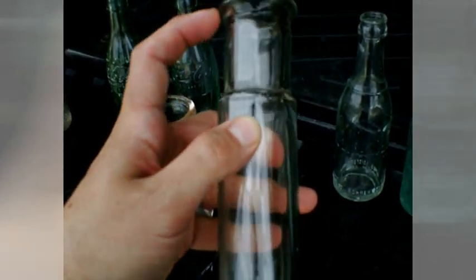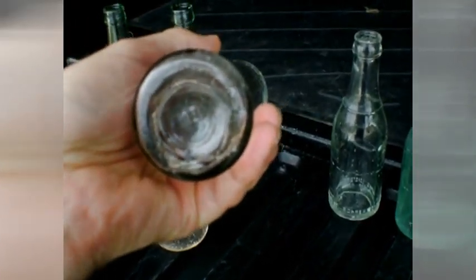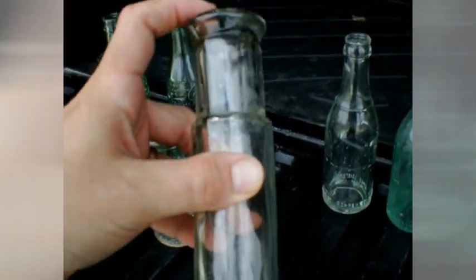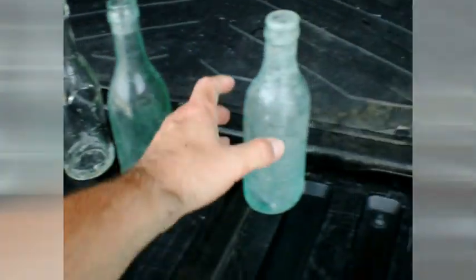And then we had another bottle here. I actually found another one just like this one, but it was chipped out at the top, so I didn't keep it. It's not really marked. There's a 13 on the bottom. I don't know if this was like a top for a cork or what, but I went ahead and kept it. It was kind of cool. It's not embossed or anything. I wish that it was.